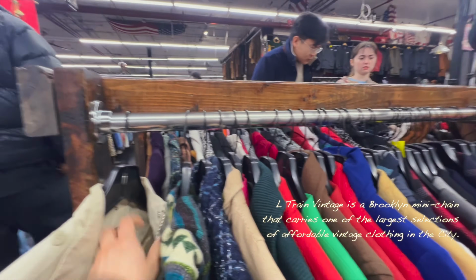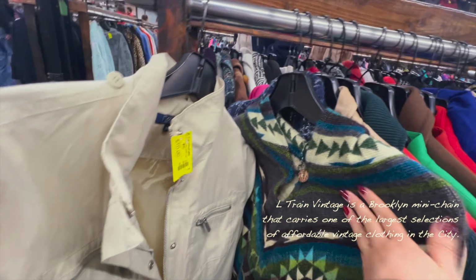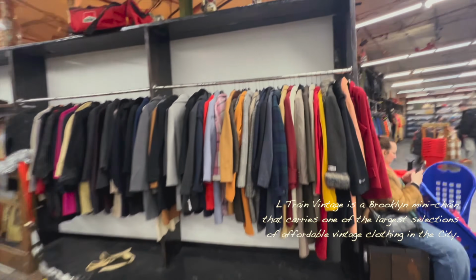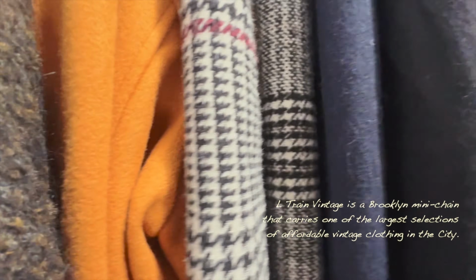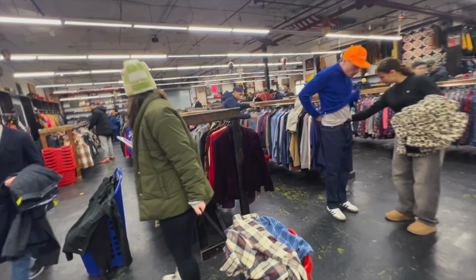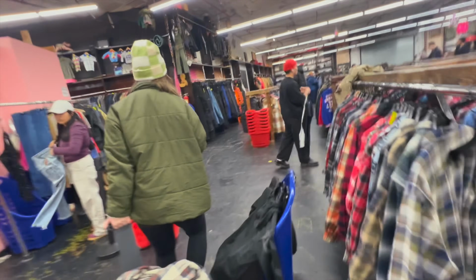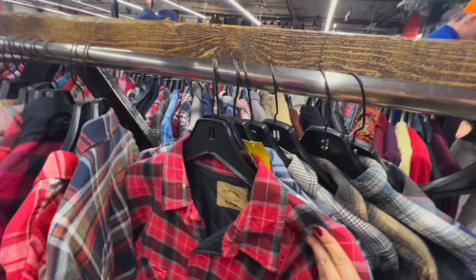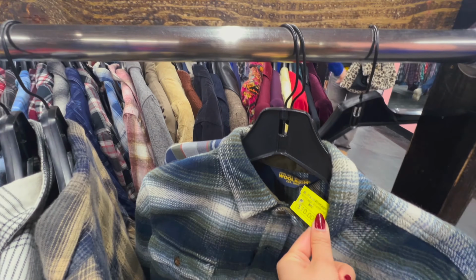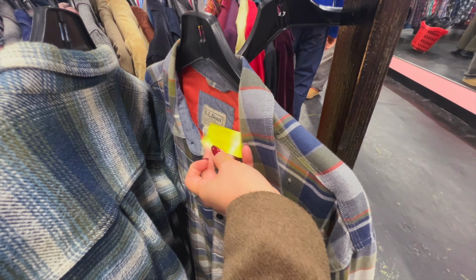Maine, New England, $10. Huge. Just huge. Let's see. LL Bean, $60. That's really good. Nice. Okay, flannels. Flannels. $10. Bean, $10. Wow.